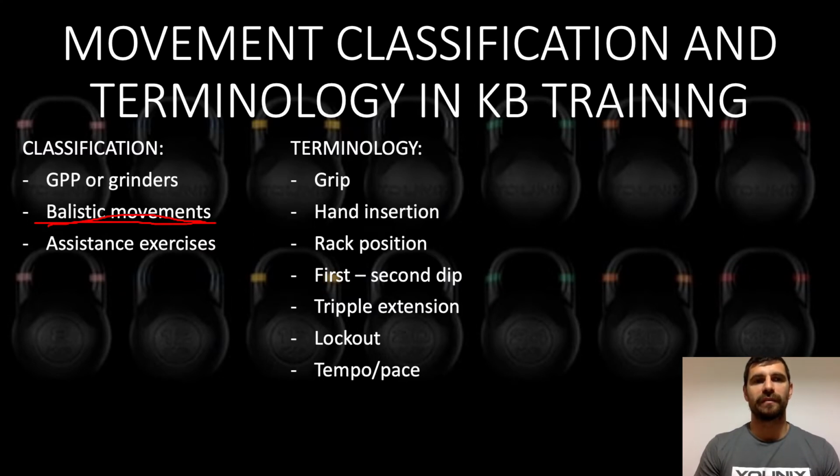And then we have the assistant exercises. The assistant exercises that we're going to talk about are not the assistant exercises usually done for, let's say, playing basketball better or running faster, but the ones that will assist you with the ballistic movements. So if we talk about swing, the assistant exercise for this is kettlebell swing. If we talk about clean, the assistant exercise is kettlebell swing. If we talk about jerk, the assistant exercise for this is kettlebell push press, and so on.